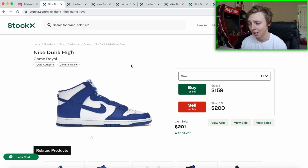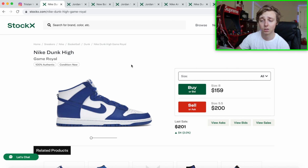So just to get that out of the way really quick, I definitely want this in my collection, and I wanted to put this in the video because there are not too many Dunk Highs in a classic colorway like this one, with this color blocking, that are under the $200 price range. So seeing this one there, I was like, yeah, I'm throwing it in. So first things first, Game Royal Dunk High. I need to cop this. This is a dope pair of shoes.